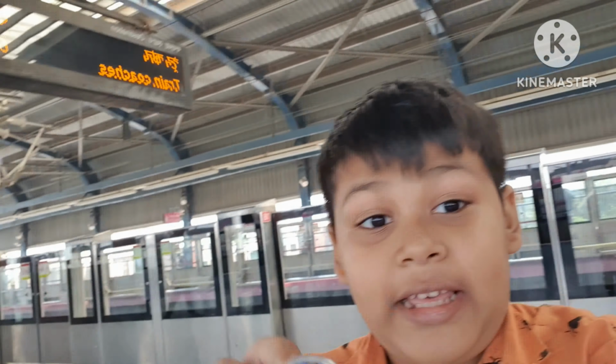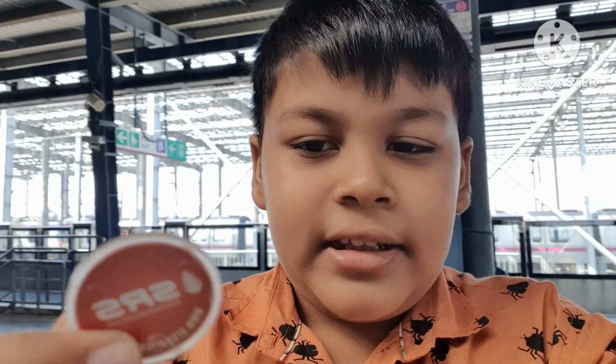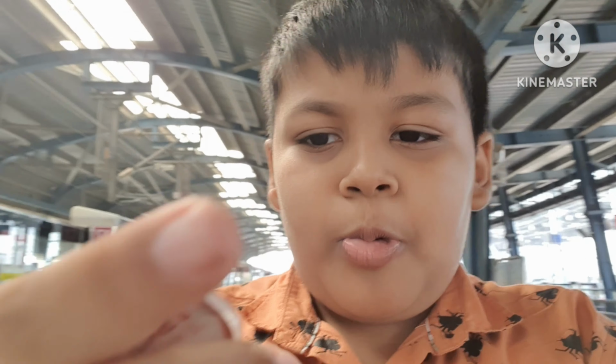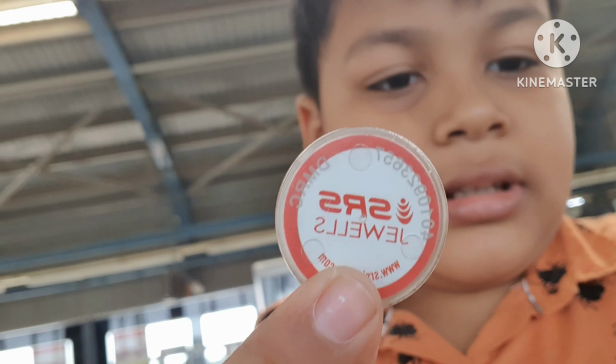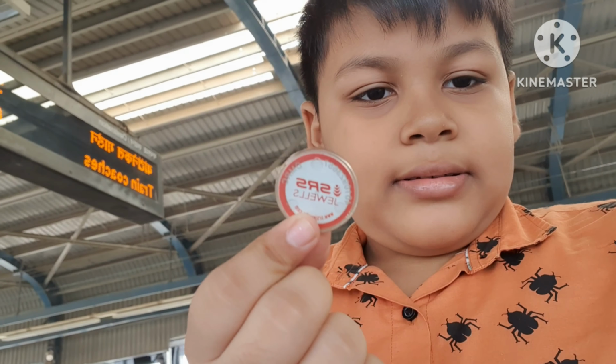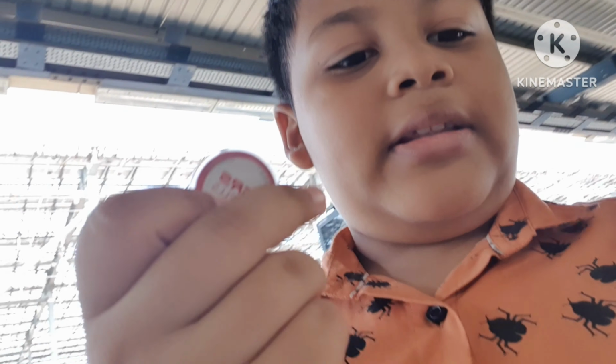So one thing is that you see the normal tokens for the Delhi Metro look like this. This is the usual Delhi Metro token, but I've got this token. This doesn't look anything like the normal tokens. It's red and it says SRS Jewelers and look at this. This is not a usual token.